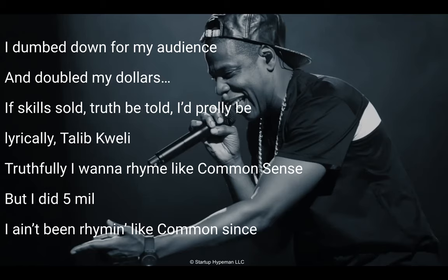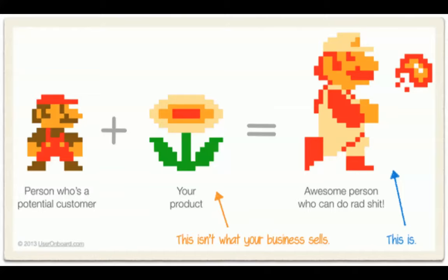And I think a final way to think about this, some of you may have seen this graphic before, the Mario graphic, right? You have small Mario, that's your potential customer. You have the flower, that's your product. You combine those two things. You have big Mario on fire, shooting fireballs, stomping over Koopa and killing bad guys. That is what you sell. You sell Mario shooting fireballs. You do not sell the flower, okay? So talk about what's going to matter to them. Don't talk about everything that you are capable of.